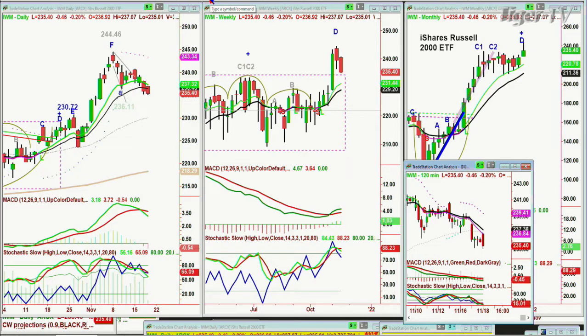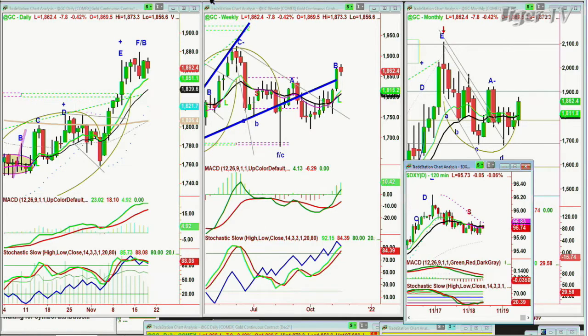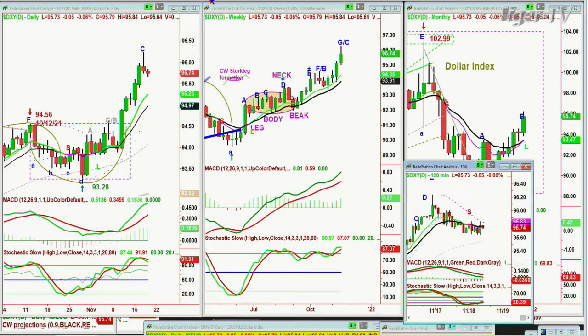Let's go to gold. Gold right now is down 8. It's in this consolidation phase after making a recovery high 3 days ago. It's the dollar we're going to be watching closely, because the dollar has pulled back in leg C, maybe a peak C. It should have one more pop to the upside and then take a bit of a breather.